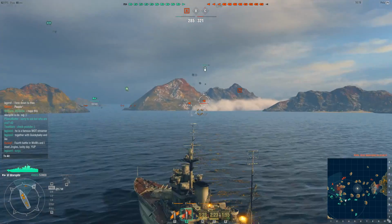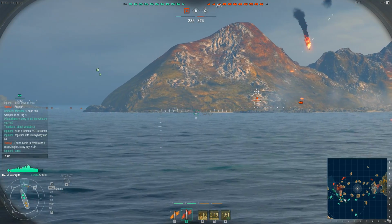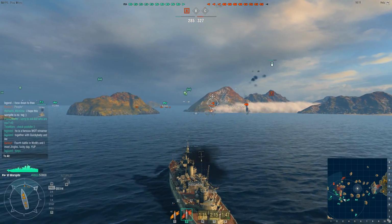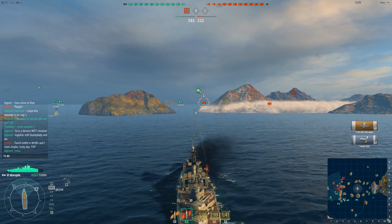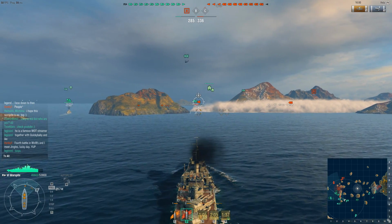For now, this is the guy that was spotting me and enabling those 2 Fusos to start putting shots in at me, and he has very foolishly sailed within my 6 kilometer secondary gun battery range. And, well, you can see what happens to him. Oh yeah.